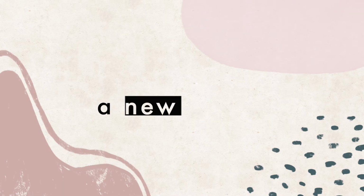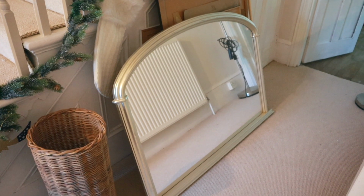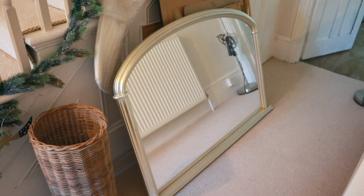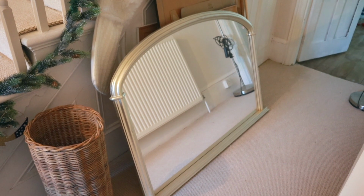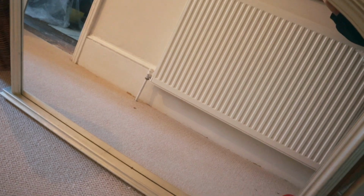All done. And then there was one small change that I made in the sitting room that I wasn't really expecting to make, but it was a very happy accident. So I might have got a new mirror for above my mantelpiece. I found this in a charity shop for only £10 and I knew I couldn't leave it behind because it's exactly what I was looking for above my fireplace.